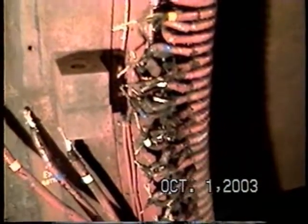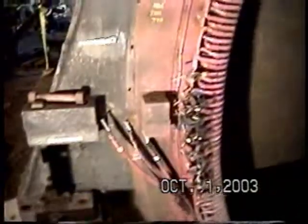Here we are temporarily because the battery's low, but this is the connections on this 2,000 horsepower synchronous motor. They're having a hard time getting it apart. They have to take apart the stator. It has to come apart. As you can see, there's the lines through it. There's the other side.